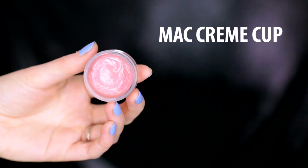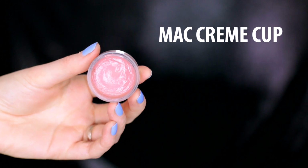First up, Creme Cup by MAC. This is a cream sheen texture by MAC, which means it's really creamy, has quite a glossy finish, it feels very comfortable on the lips, although not the most long-lasting formula. This is the most pink of all the lipsticks I've chosen today.